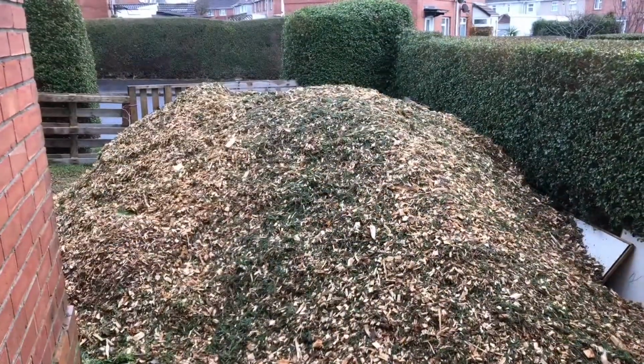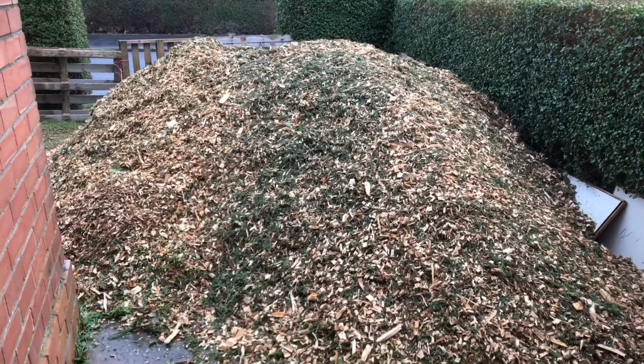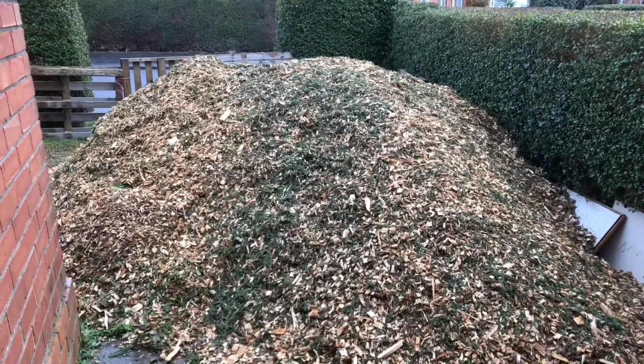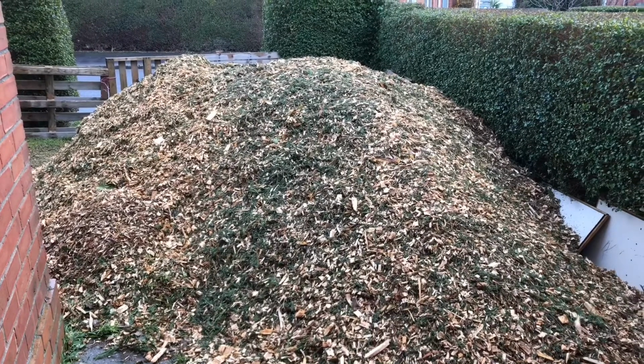There you go, that's what 7.5 tons of bark looks like. Yay! I'm going to be busy.